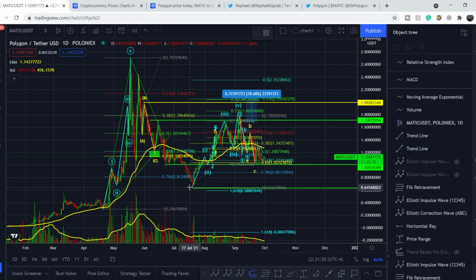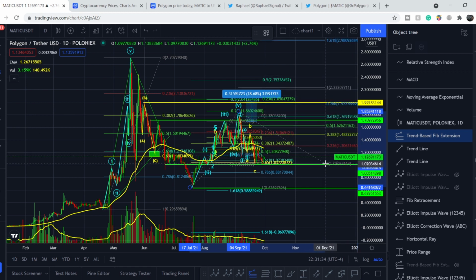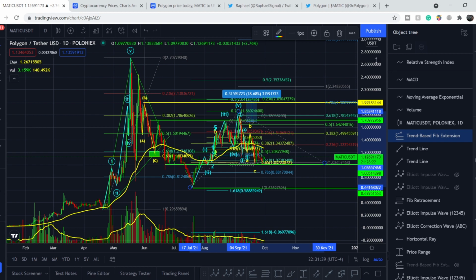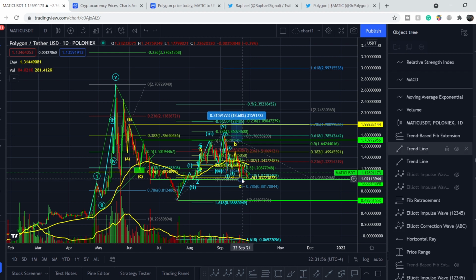If I pull the Fibonacci extension tool from this bottom to this top and to the bottom of the retracement right here, we have a very good possibility to hit this level of 1.618, and the range is around $3. So it is a confluence with the psychological number of $3, and before we hit this range, we should hold this line of $1. And we have to break this previous top and this all-time high.